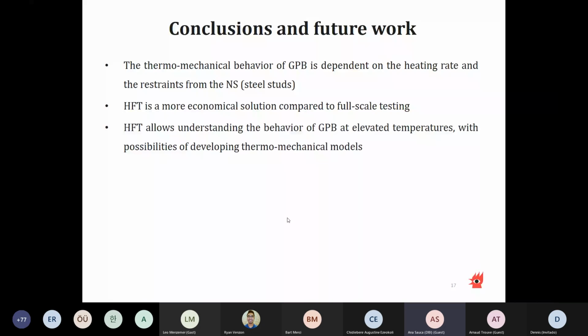And because we still don't know how to numerically model the gypsum plasterboard or to predict its failure mainly, I think that this exercise also helps us understand a bit more about the thermomechanical behavior, and therefore probably developing some models in the future.